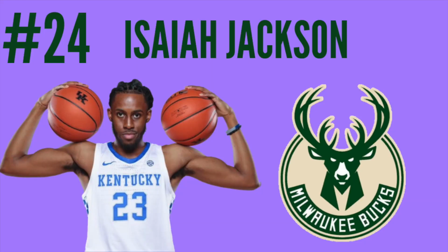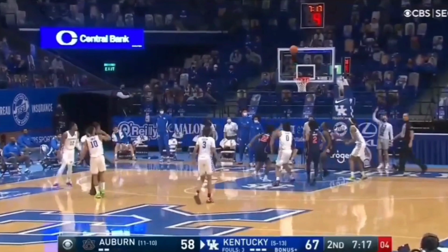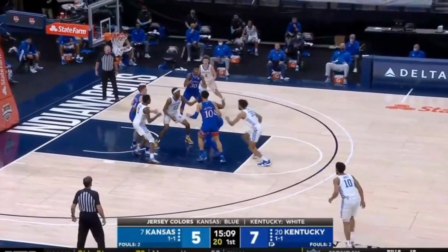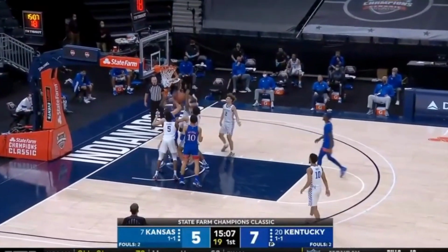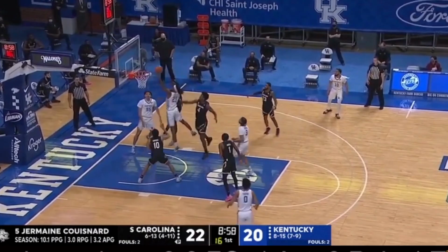With the 24th overall pick, I have the Milwaukee Bucks taking Isaiah Jackson. He will add an element of athleticism to their front court that the Bucks currently lack outside of Giannis Antetokounmpo, and he's just a guy that will bring instant energy to the floor, and I can definitely see him contributing early in a way that Precious Achiuwa does for Miami right now.